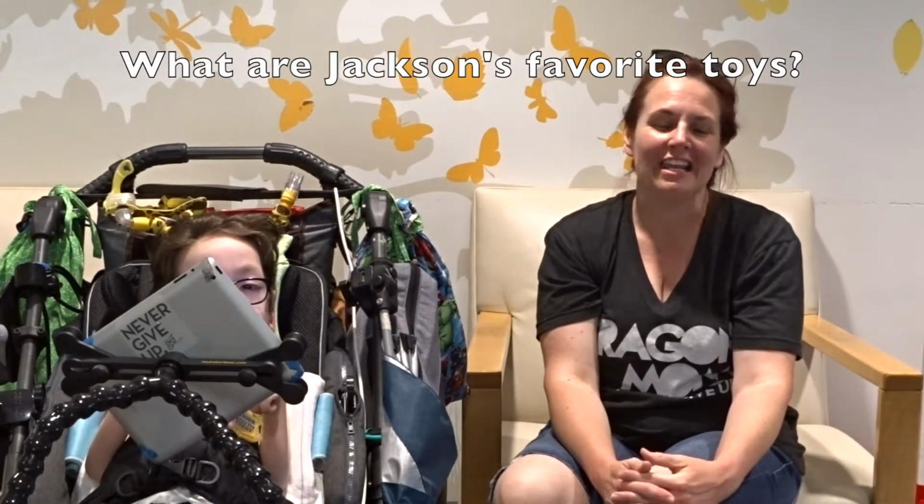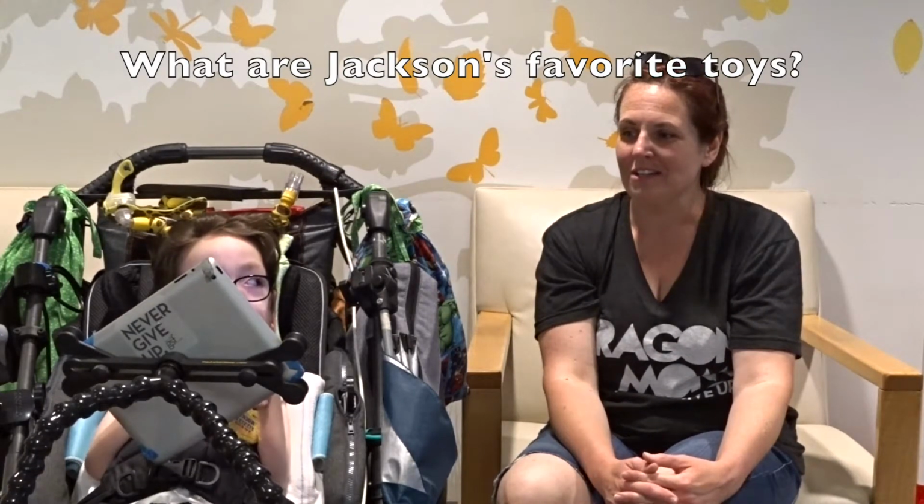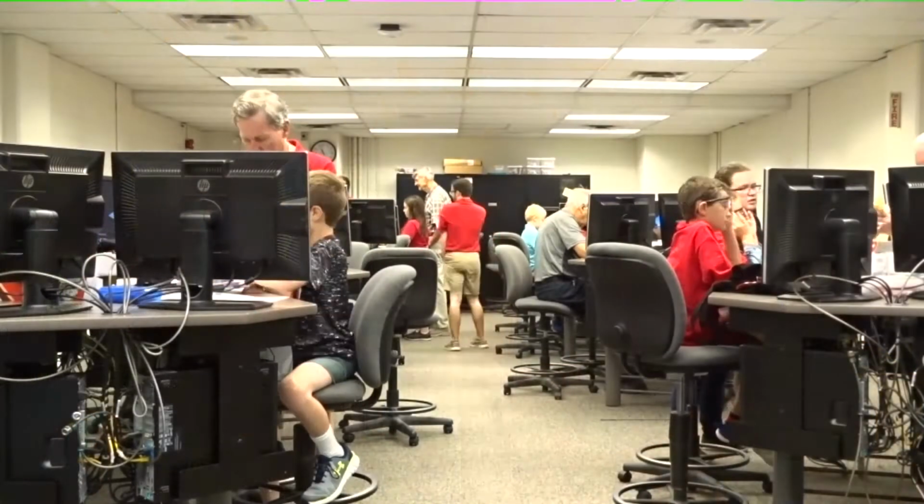Anything with counting and anything that plays music, he's really attracted to, and just likes to listen to it over and over again. So we were super elated to find out that there were options for kids like Jackson.